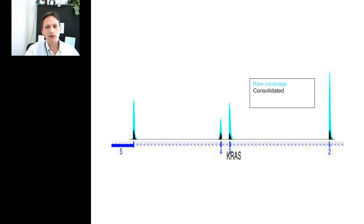This is giving you another idea. This is read pileup over 4 exons in the KRAS gene. This is data Zhongli had provided, which is showing you in turquoise the raw data coverage, that is the raw reads, the non-consolidated, not using the molecular indexing to consolidate read duplicates.